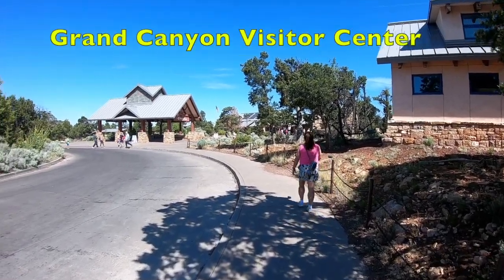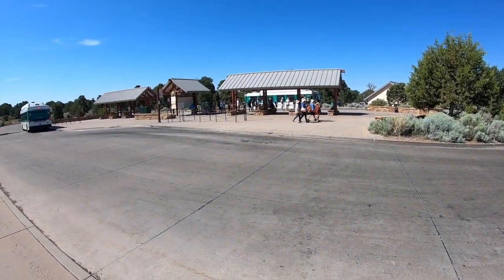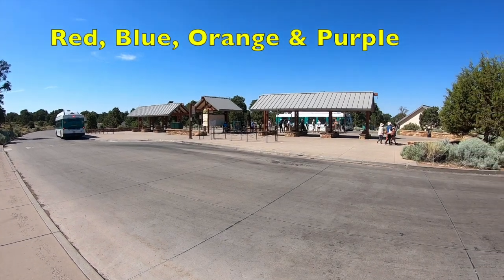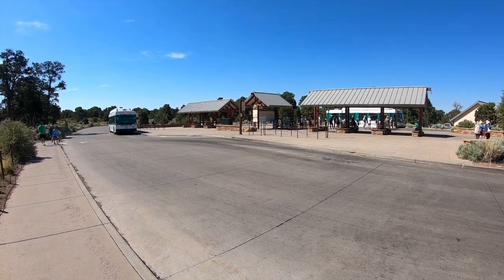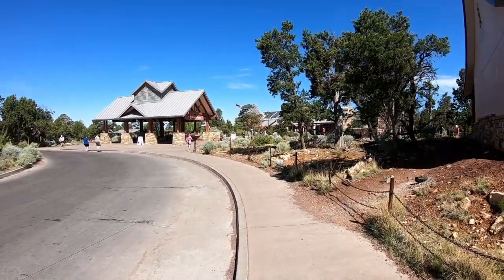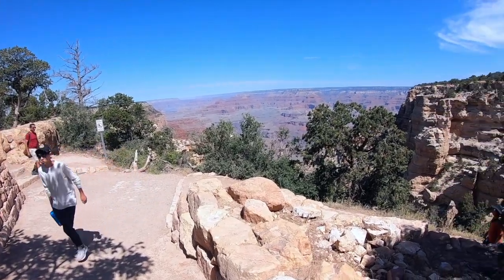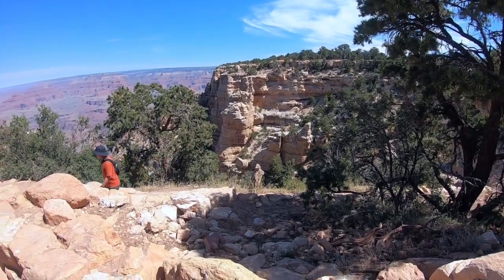Well, the visitor center at the South Rim, and this is where you catch all the, like, 4 different shuttle lines: the yellow, purple, blue, and red. There might be an orange in there, I don't know. But they all converge here. We'll go in here and get our passports stamped. This is where you would start the South Kaibab Trail.